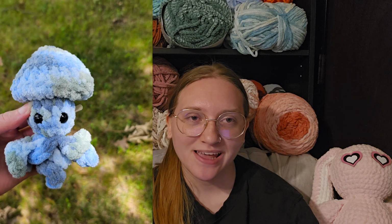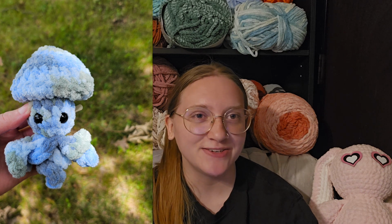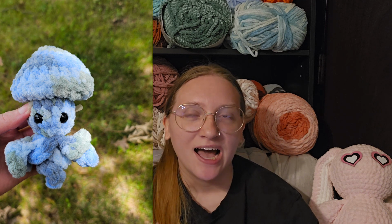And then I made a pop jellyfish, which I haven't made one of these in a long time. If you saw one of my past videos, I was talking about how I was trying to decide whether I wanted to make more of them or if I wanted to just take them off of my list and not make them anymore. And then I saw this yarn and I was like, wait a second, I think this would be really cute. And I went ahead and made it and I'm like, oh my gosh, I love it. Now I want to make these more. So I changed my mind. I do want to make the popping jellyfish more.